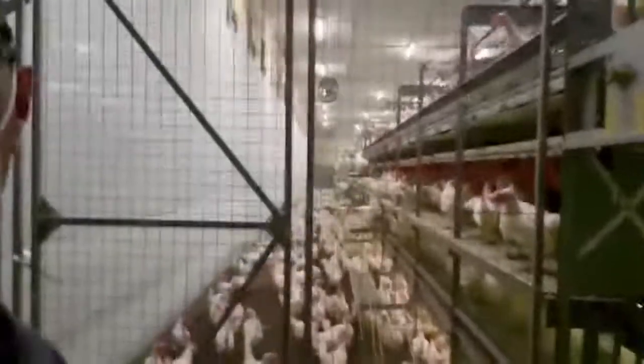And this is what those feed lines look like right there. So this is the feed that goes in there. It's kind of hard to see. And then there's just different rows of the birds that you can see throughout the barn. And again, as mentioned before, there's about 7,000 birds in this barn, and we would be one of the smaller barns here in Saskatchewan.